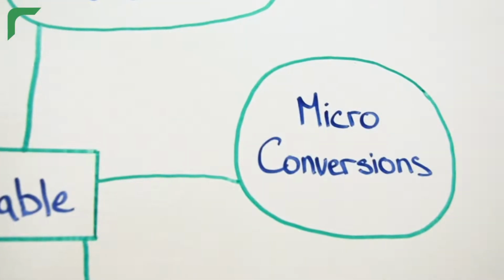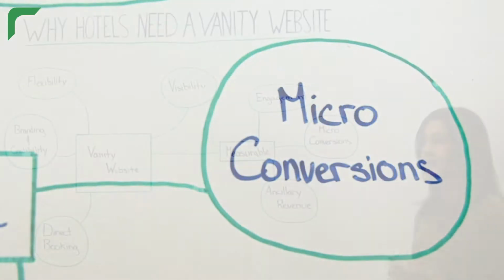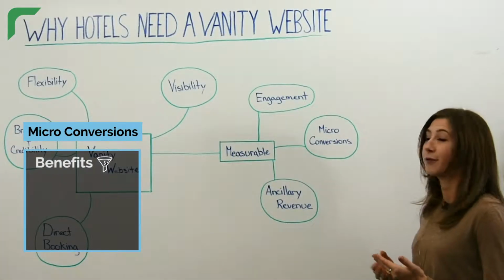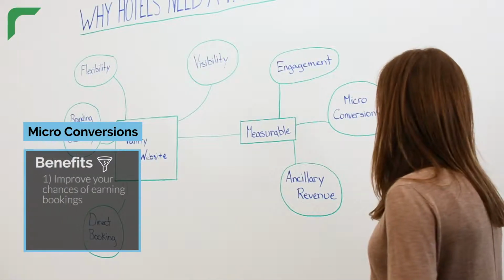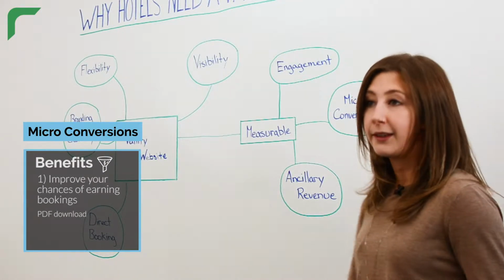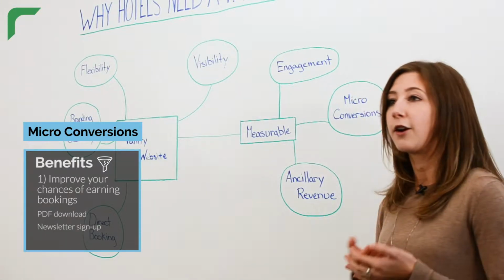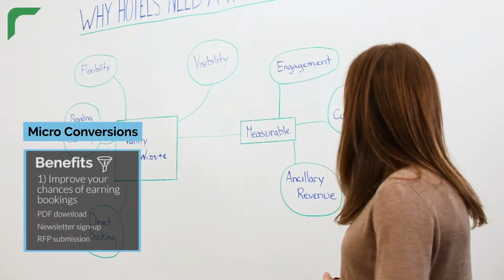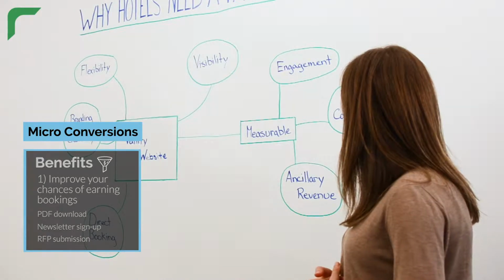Now the one over here is micro conversions, and these are very important for all businesses. Everybody has different types of micro conversions, but they're essentially great for helping get a guest one step closer to a booking. So these can be things like a download of a PDF on your website, or joining your mailing list on your website, or even submitting an RFP for a meetings and events sort of proposal. So that's a great way to utilize a website to help drive some of those conversions.